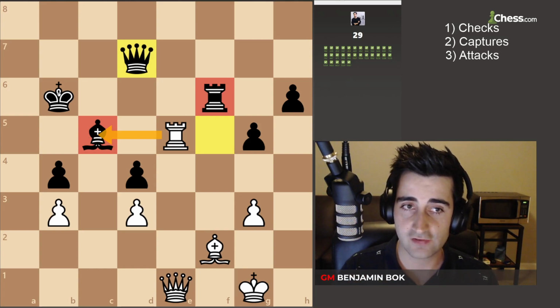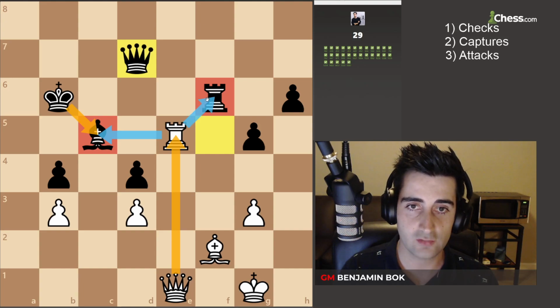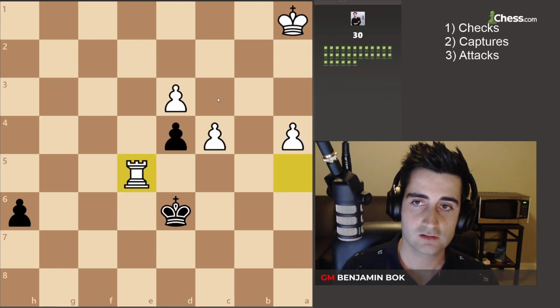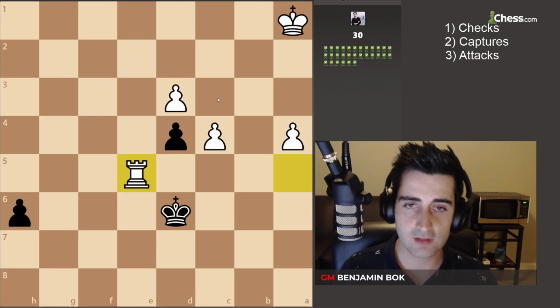So if we take on c5 and black recaptures, we can give a check here. We check the king on c5 and we also attack this rook over here. So we feel like we know that that has to be the solution. So let's go ahead and take here and give a check and take the rook. Okay, so we've passed 30 puzzles. Those were fairly easy. They're getting a bit more difficult now, but still pretty doable.